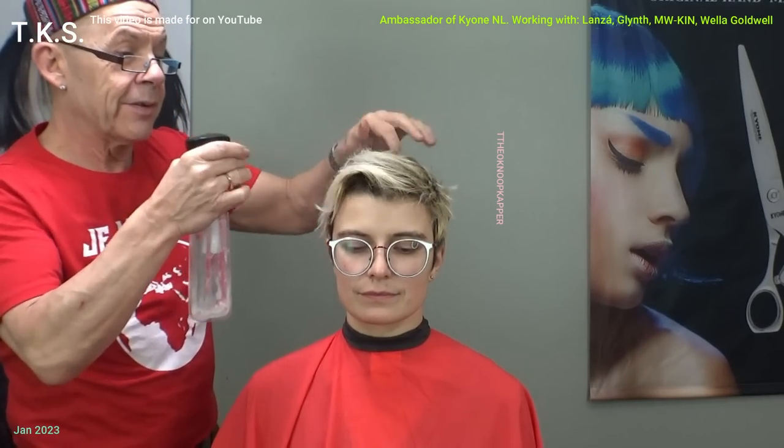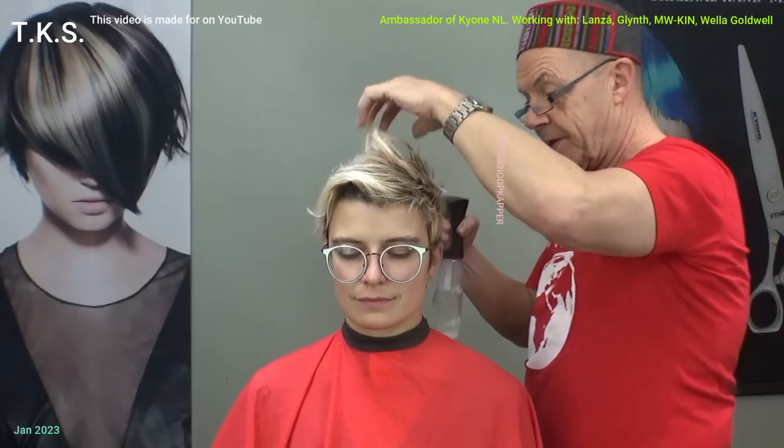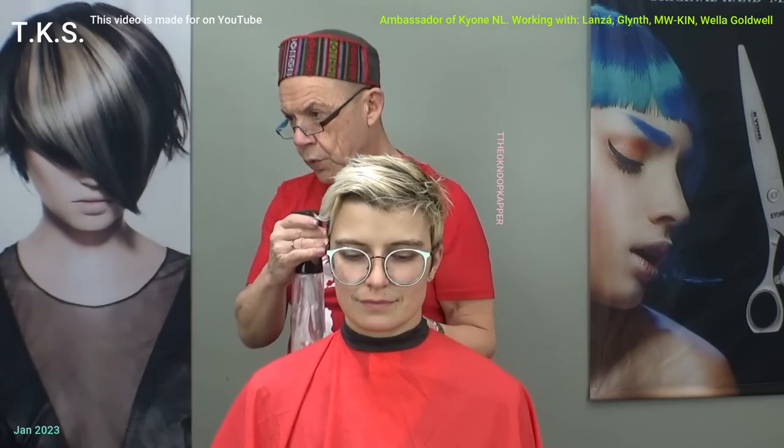Start as always with wetting the hair. She has fine hair, so I have to take care of that also. Before I start, put in a leave-in conditioner.